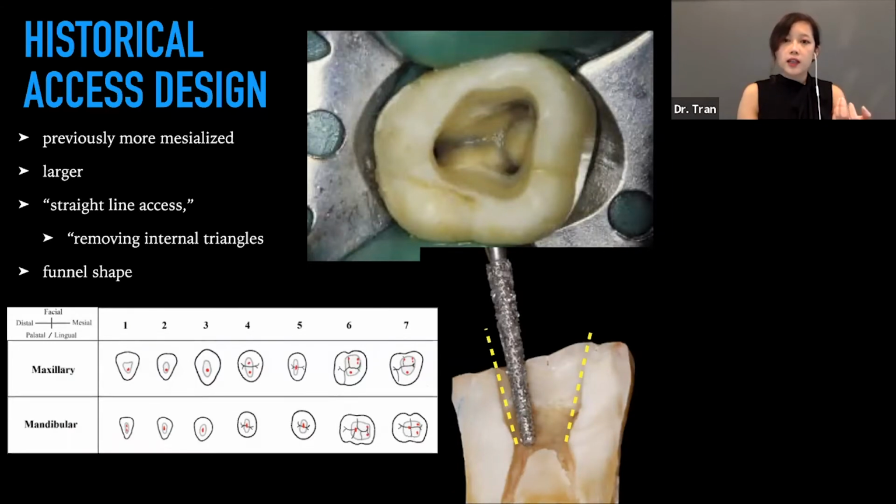Additionally, we see that it's much larger, and that's because they recommended a straight line access, removing the internal triangles, which are the parts of the pulp chamber right above the orifice. And they recommended a very divergent funnel shape. However, we can see that removes quite a bit of tooth structure. In the diagram with the bur, that divergent shape shows that quite a bit of occlusal tooth structure is removed to make this. And they were often using slow speed round burs to pull up and remove the roof of the pulp chamber and all that tissue.